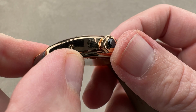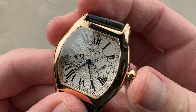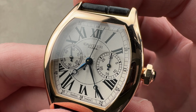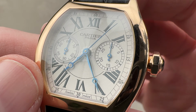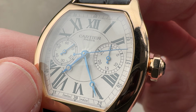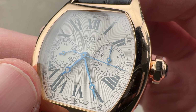We have a blue spinel cabochon on a faceted crown, and we do have a coaxial chronograph monopusher, so that's how you start, stop, and reset the chronograph. The watch also includes a dial featuring a rosette style. Taking a quick look, we have Breguet style hands for the hours and minutes, and then Lancet style counterweighted needle profile hands for running seconds, chronoseconds, and chrono minutes.